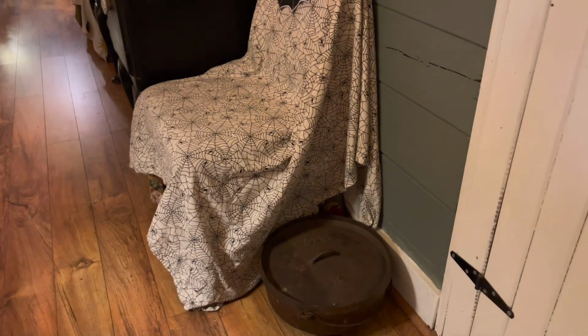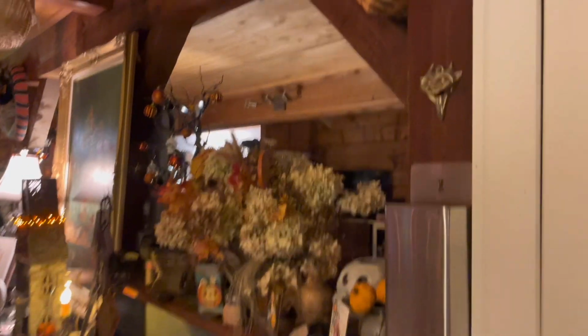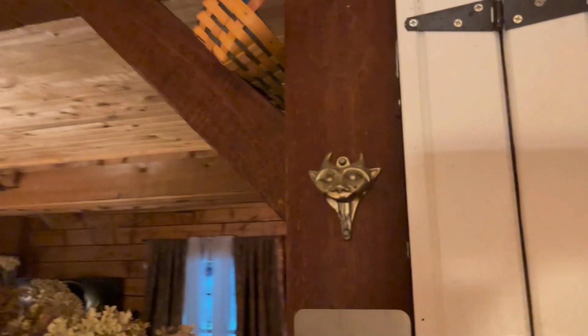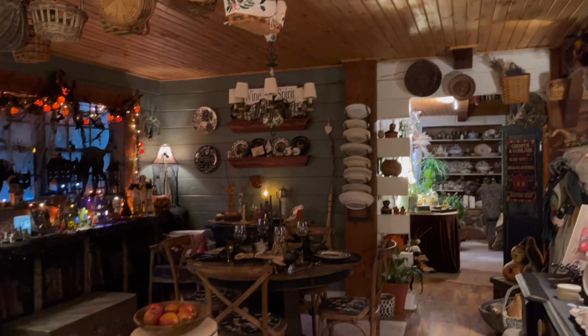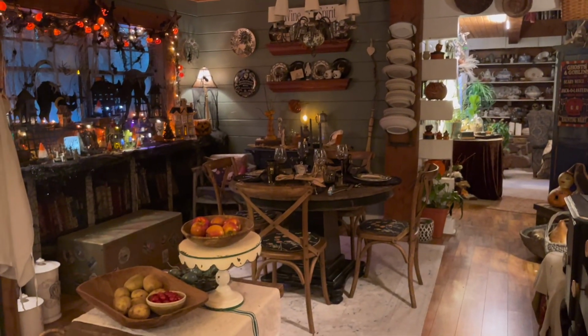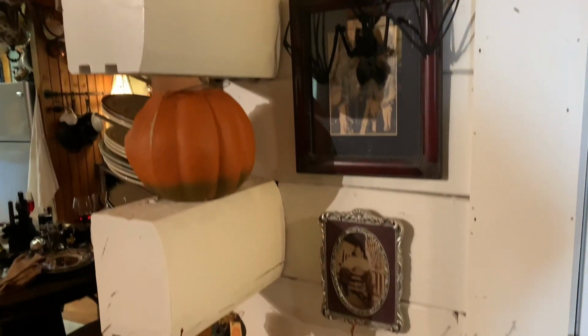This is a Rachel Ashwell spiderweb tablecloth that I bought last year, and I just threw it on my chairs because they are red floral and they kind of clash a little bit with what I've got going on in here. And this is just to show you the ceiling of how the cabin looks. I call it our hobbit hole. We've got a very mixed mash of looks going on, that's for sure.